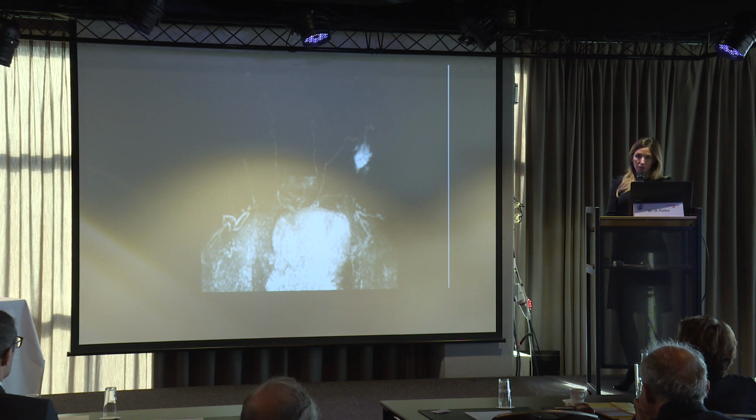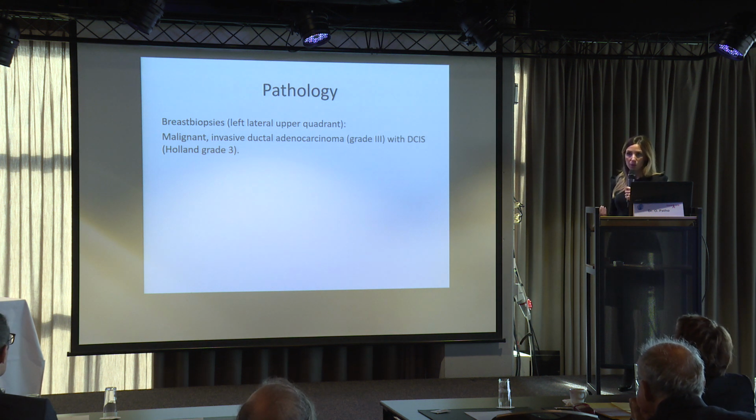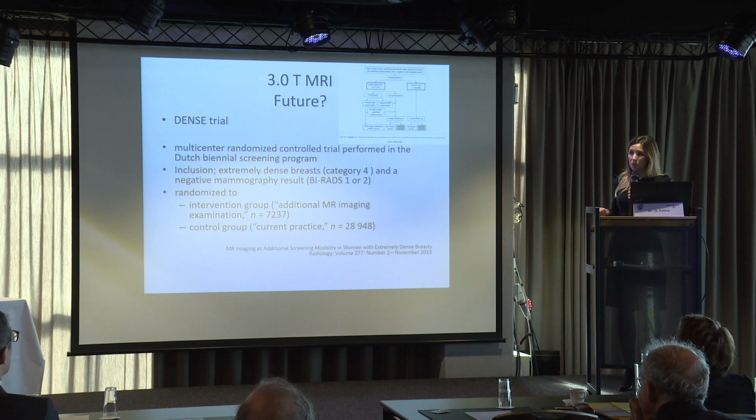So if we look at the video, we will see the same lesion in the left breast, enhancing here. You see also the arteries going there. So we think that this might be something we can implement in the future in screening. Well, we are very hopeful for this. The pathology showed an invasive ductal adenocarcinoma grade 3, which means very aggressive, with a ductal carcinoma in situ. Those were the calcifications you saw.